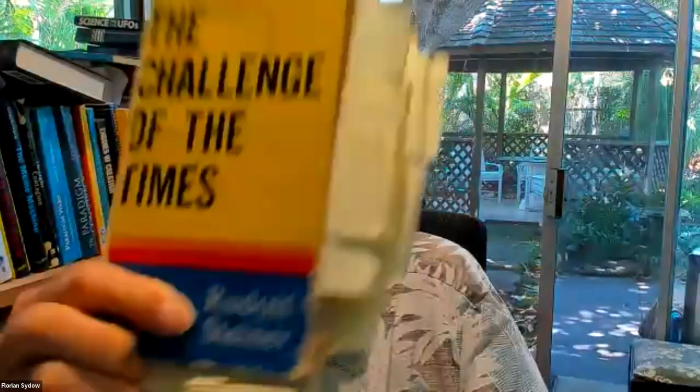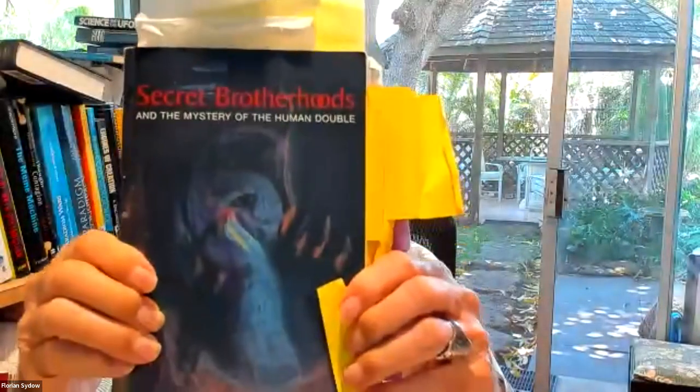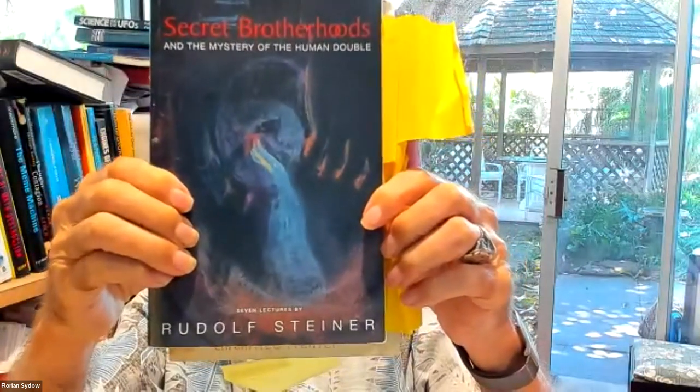An important book by Rudolf Steiner is The Challenge of the Times. Looks like it's backwards. Another one that's worth reading is The Secret Brotherhoods and the Mystery of the Human Double by Rudolf Steiner. It has lectures from different periods. Another thing is called The Schiller File, which is in English.